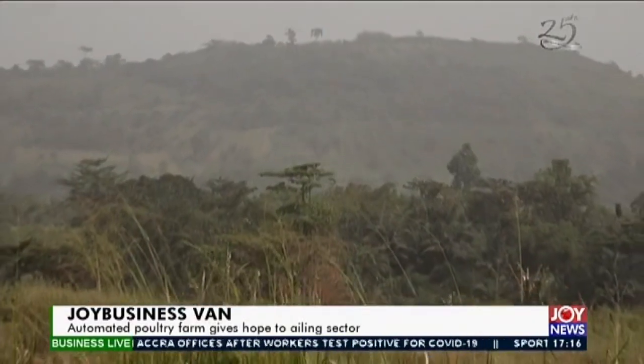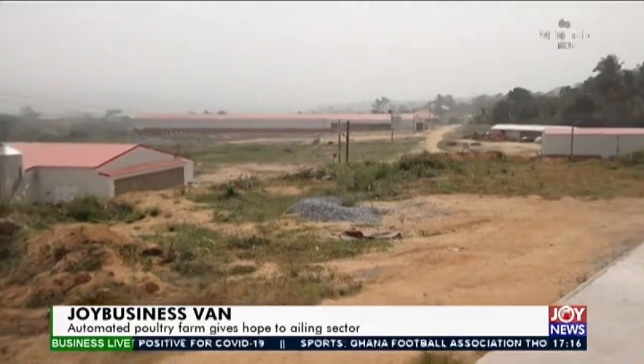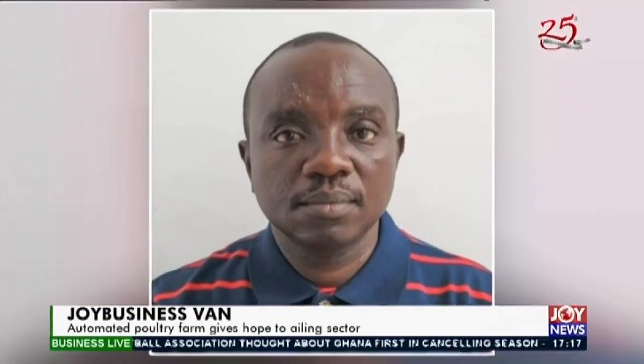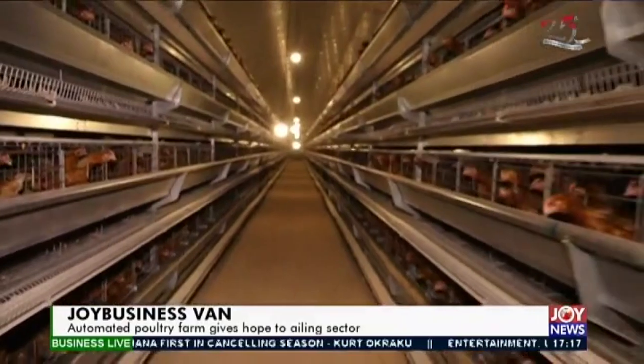It may be the first time you're hearing of the village of Apasari, but the eastern region town is home to Ghana's biggest automated poultry farm. It started operations just about a year ago. In fact, the owner, Benson Opoku, only wanted to run the farm on a small scale at his home. Who would have wanted to do this on a large scale anyway, seeing that the poultry sector was steeply declining?